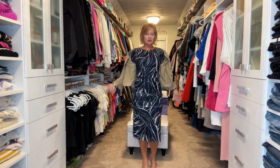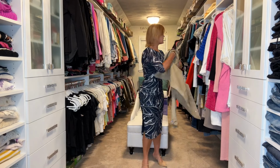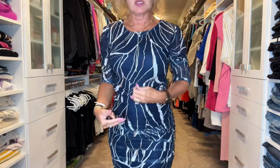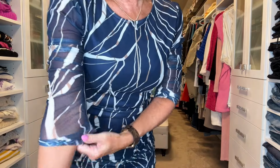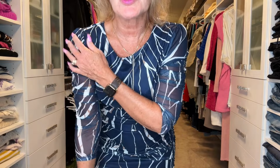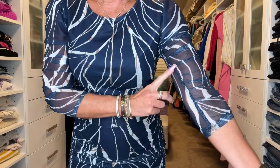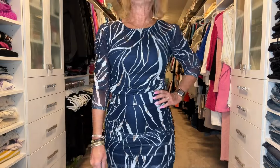So let's take a look at this one. I think it is so adorable. The top is exactly the same as the skirt. So fully lined here on the body, mesh here, and a little bit of see-through through the sleeve. It has a little bit of a poof, but not anything too dramatic. It does have ruching. How adorable is that? Wear it tucked in, wear it out.